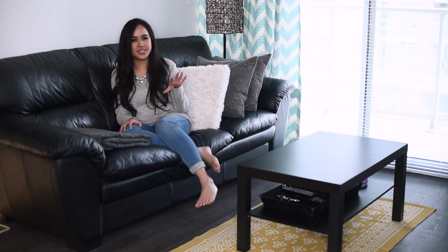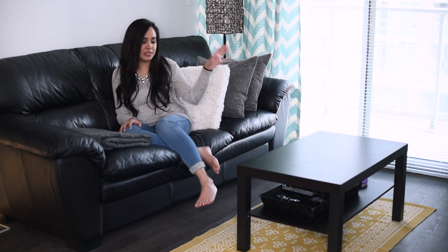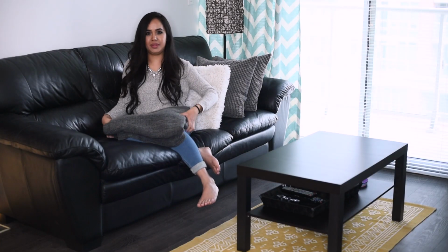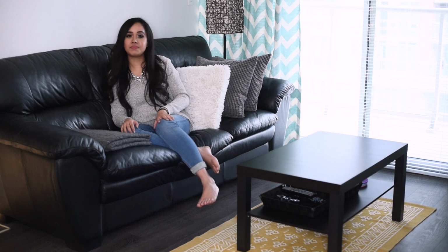I used to be really obsessed with the gray and yellow color scheme, and now I'm just kind of low-key obsessed with the gray and yellow color scheme. So I still want to incorporate some kind of yellow in my space, and I got this really beautiful area rug from Urban Outfitters. It's just the perfect yellow for these floors and for these accent pillows and for this throw blanket. And then to add a nice pop of color, I got these chevron mint curtains from Bed Bath & Beyond, and I really like them.